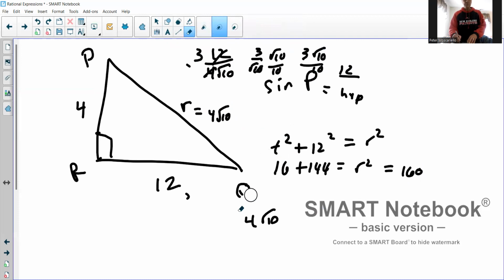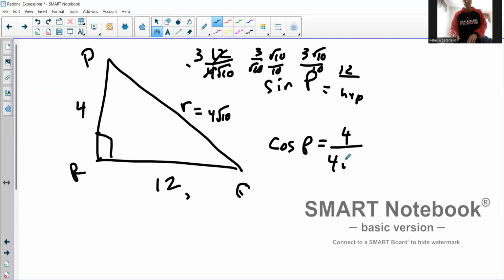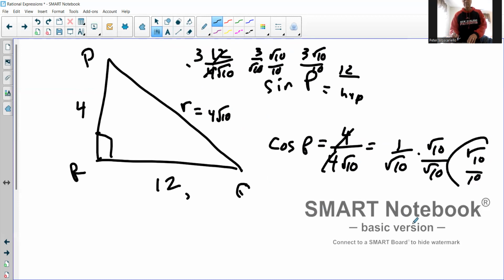Let's make some room here, and you do cosine P. Cosine P is adjacent 4 over hypotenuse 4 root 10. Cancel the 4s, so I get 1 over root 10, and then we do this. So it's root 10 over 10. What if I said, let's bring angle Q in here. What if I said tangent of Q? Tangent is opposite over adjacent, so it's 4 over 12, or 1/3.